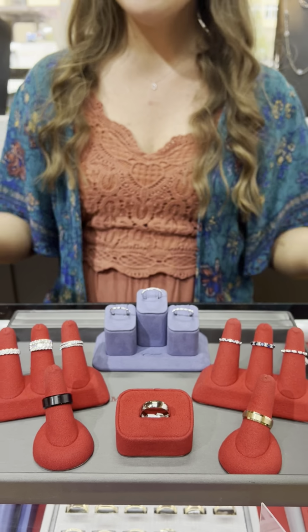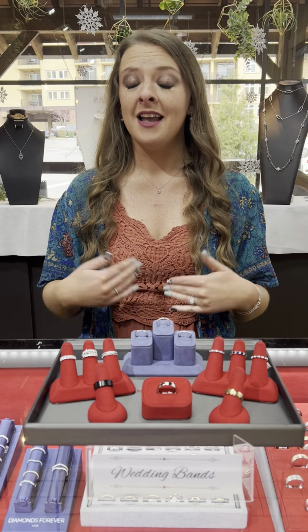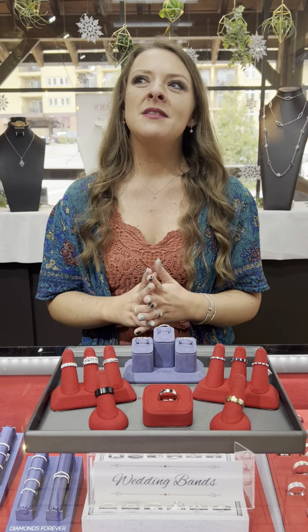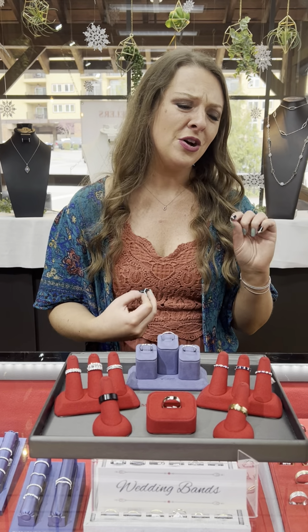But maybe gold is not your thing. Maybe you want an alternative metal. Some of my personal favorites are tantalum, tungsten is another favorite, titanium is a great option as well. We have all of those options in store at Lehman Jewelers, but even if you want something more custom, like let's say you want it in tungsten, but you want maybe a wood inlay and a blue topaz stone, whatever your heart desires, just bring it on in. Let us hear what you're wanting, and we can see if we can make it for you or order it for you.